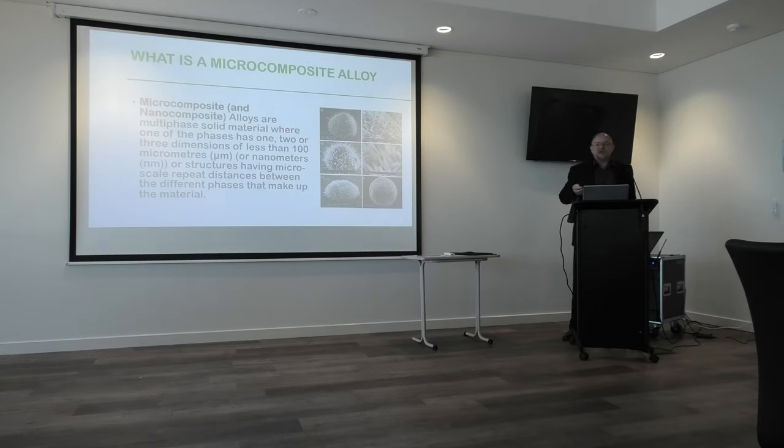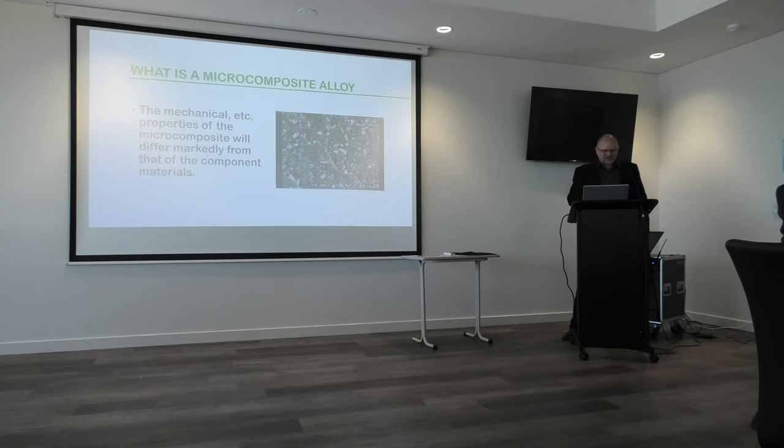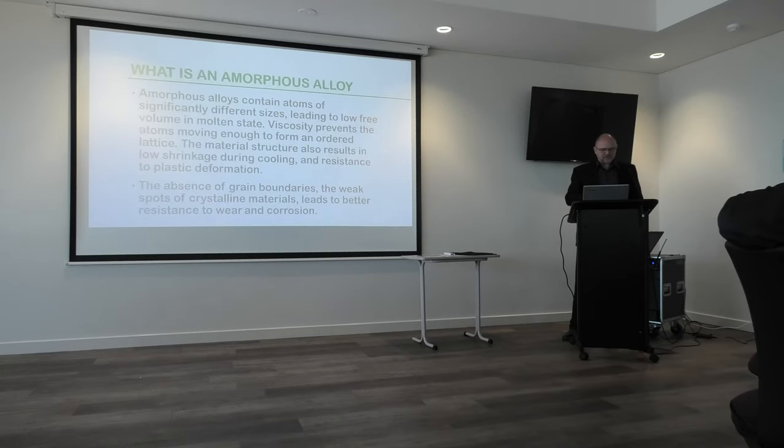I'm sure you guys all know this. So we're getting the benefits of that. So the idea behind microcomposite is to use building blocks with dimensions in the micrometer range, to design and create new materials with unprecedented flexibility and improvement in their physical properties. I felt it important to read that one. And so the mechanical properties of the microcomposite will differ markedly from that of the component materials.